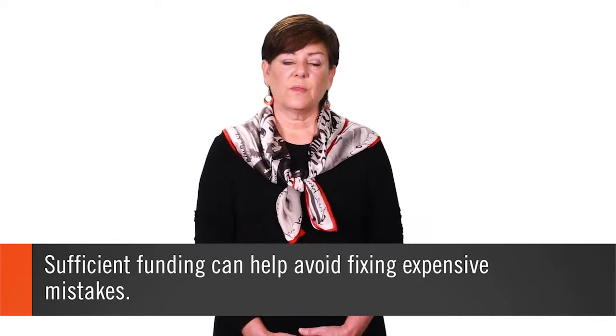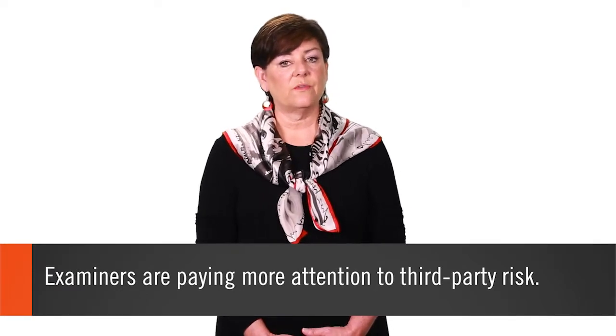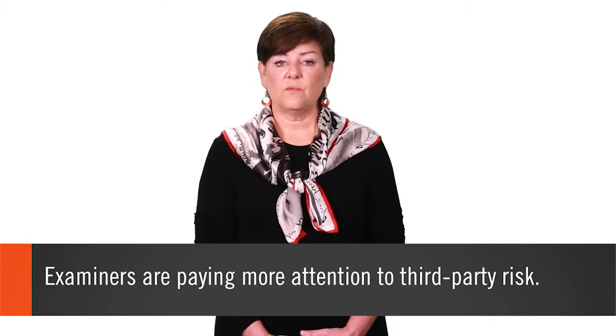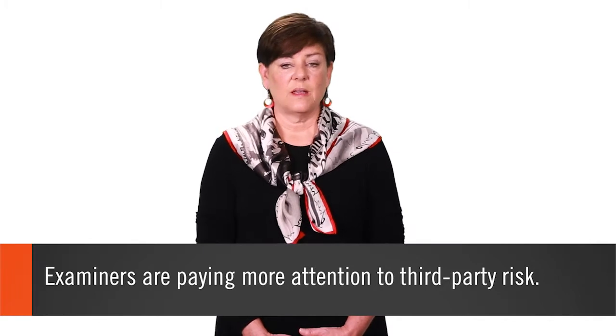As a side note, we're seeing written examination findings on third-party risk being issued with greater frequency than ever before. And in most every case, they could have been avoided if adequate resources had been allocated to hire the help needed, be that internally or through use of an external provider with the right kind of expertise.